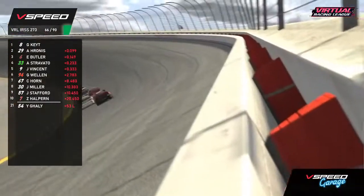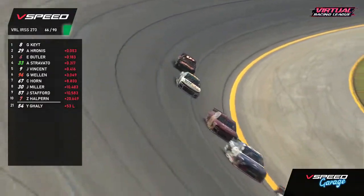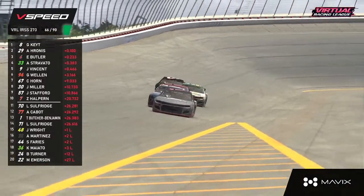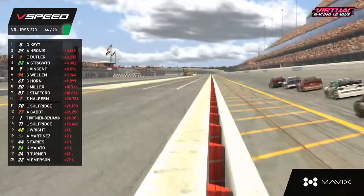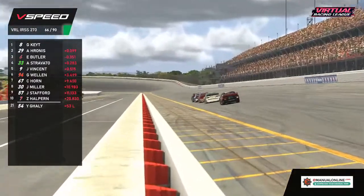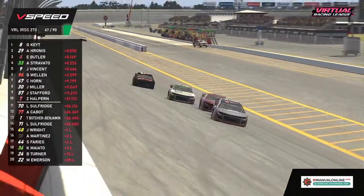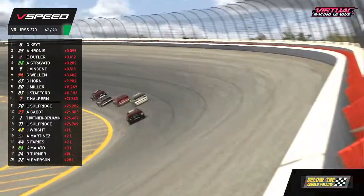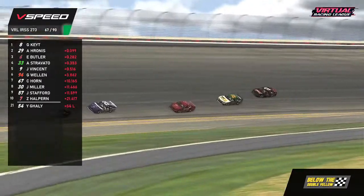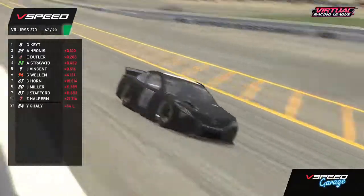I did my math wrong originally. The most we've seen was 27 on a cycle. If they go 27 on this run, that will put them at lap number 73, and then it will be 27 more. So they're going to have to stretch it the max distance these next 2 runs, and that is what Connor Horn is doing. He is slowing up to try and make it.